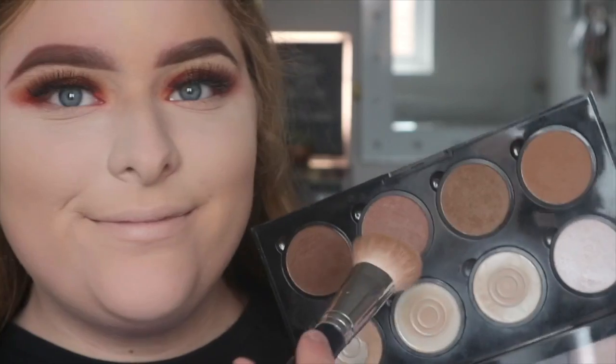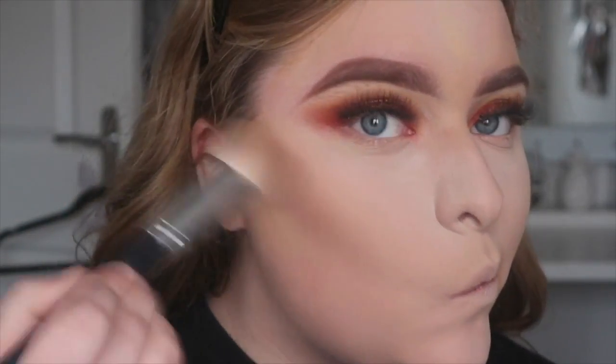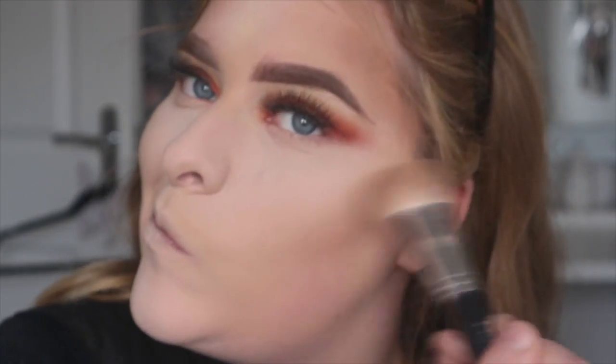And then we are contouring, and I thought I'd bring this one out today. I featured it in my palette declutter. This is the NYX contour kit and I'm using my favourite crown brush to just chisel out and bronze, etc, etc.